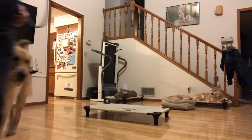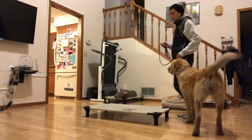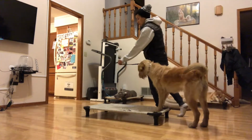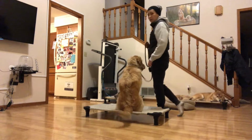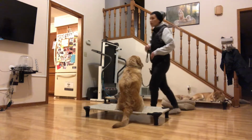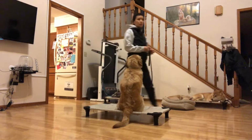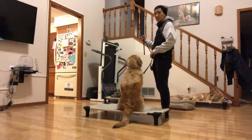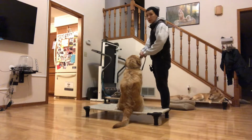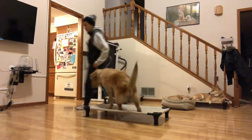We use break or let's go. She'll know both by the time she leaves here. Again. Place. Good. I want her to move forward even though I don't want to always help her and do the work with her. I want her to do the work on her own eventually. So that's why I just stayed here in this position and I just use the leash to guide her forward. Let's go.